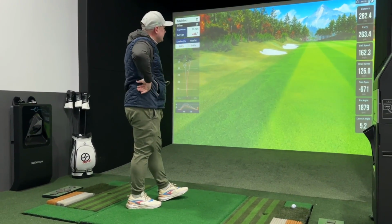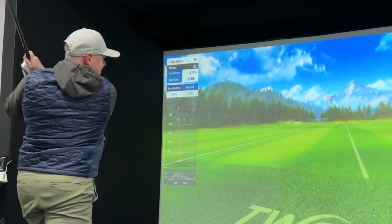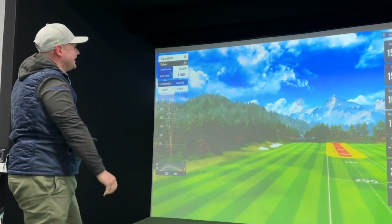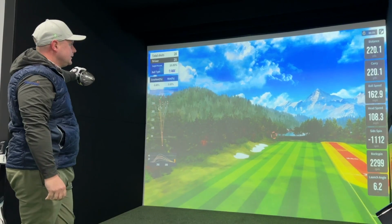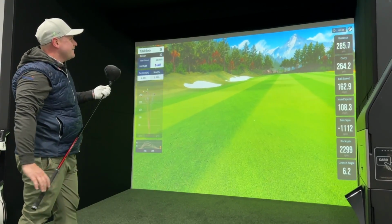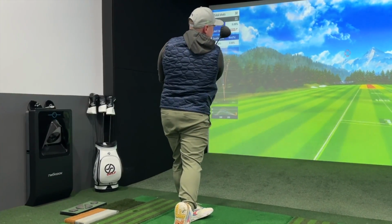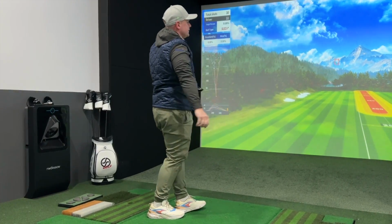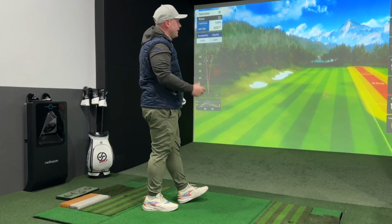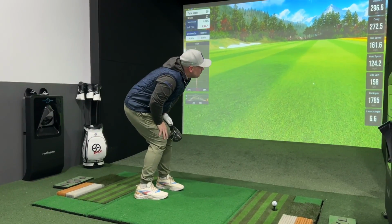It's a long way. It's just a long way left. That felt delightful. It's going to be out of bounds, but that's a long way. 162, 285 total. That's the shot that I like with this club. You can get it out there fast, you can get it out there hot. That one's carried 272, running up hopefully to around 300-ish.